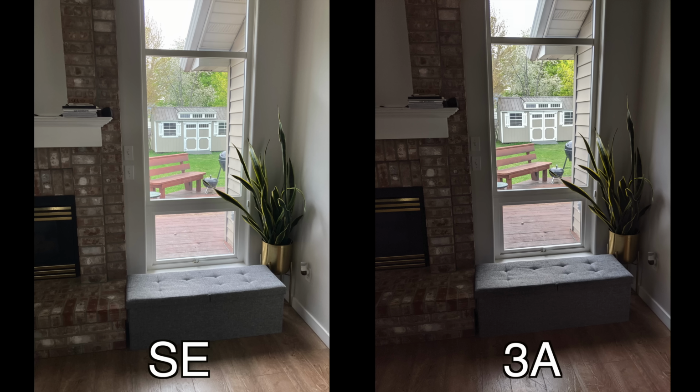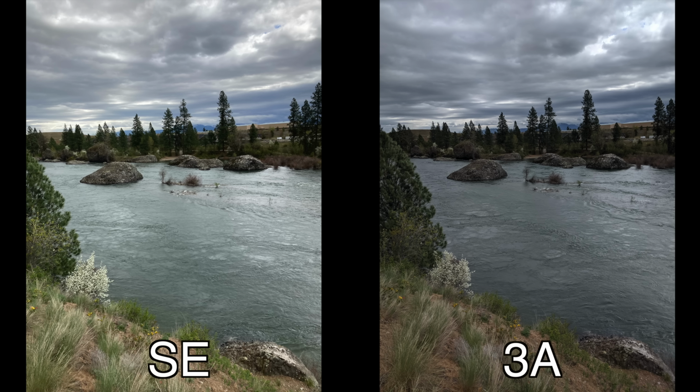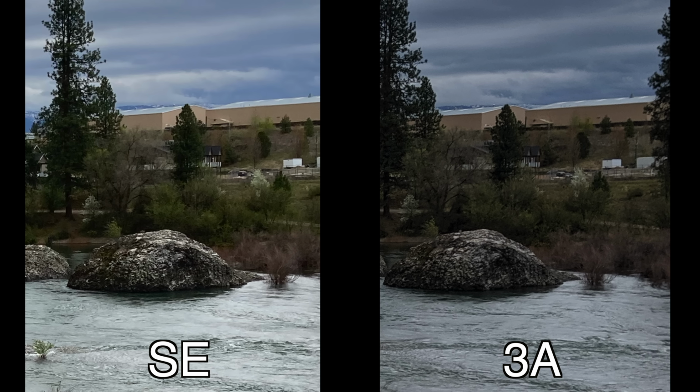Starting off with this indoor high dynamic range shot, the SE is a little bit brighter, where the 3a exposed darker. The 3a has a little bit more noise but a little bit more detail, and it's actually just a little bit darker overall, but the dynamic range is actually very similar. Moving outdoors, I like that the SE shot is brighter. It looks more true to life, and it's actually a little bit sharper as well.